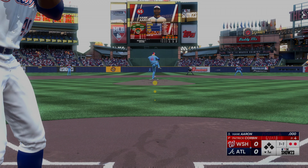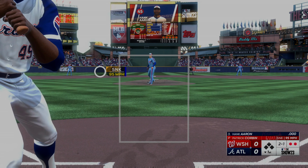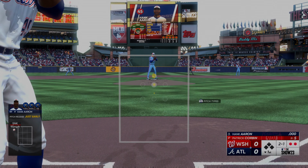And now the lefty. That's inside. There's a swing and a drive. And that one hops the wall. And into second easily with a 2-out double. Well, they call that an advantage count for a reason. You're so much more likely to get something you can handle.